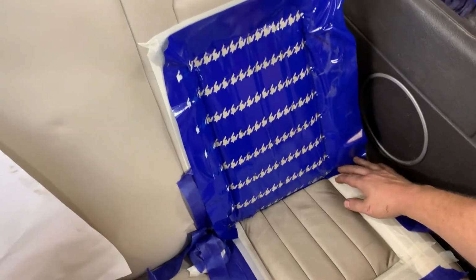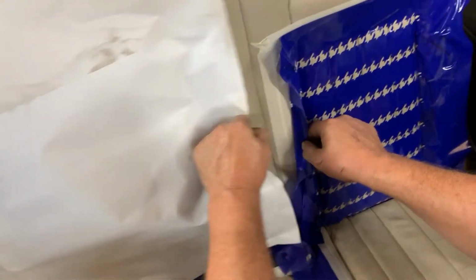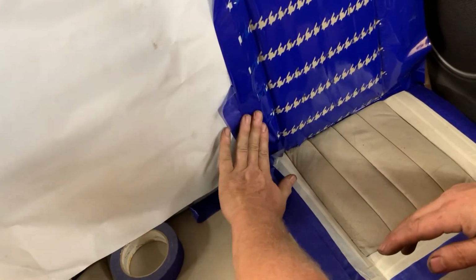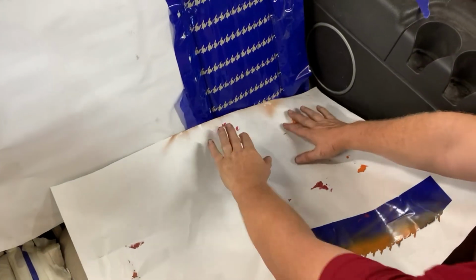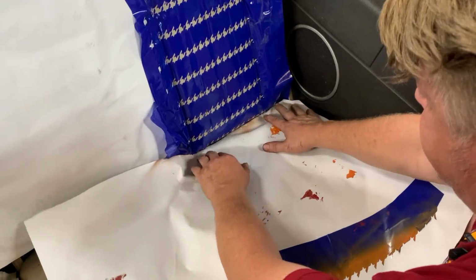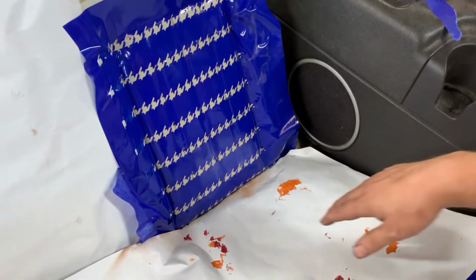Okay. Now, this needs some extra masking. Yes, we'll need to go right here. All right. And then this, I'm going to get down in that. There you go. Down in there. That'll keep it safe. Okay.